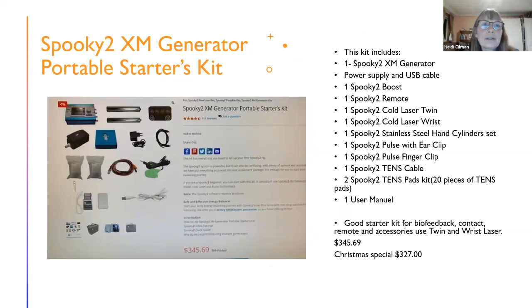Okay, Spooky2 XM Generator Portable Starters Kit. This comes with quite a few things. This comes with a Spooky2 generator, a power supply and USB cable, the Spooky2 boost and remote like we talked about before. And then it comes with the cold laser twin. Now the cold laser twin has two small laser heads that fit very nicely either in your ears or in your nostrils, or you can use them on acupuncture points. And you can run like a blood cleanser or allergy or cold or something like that right through the laser.